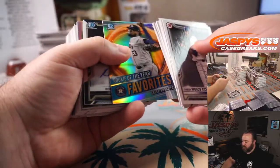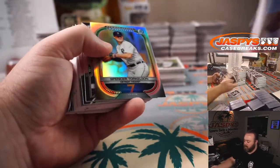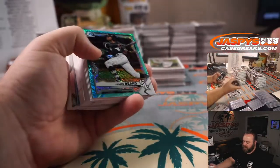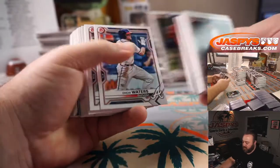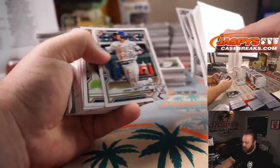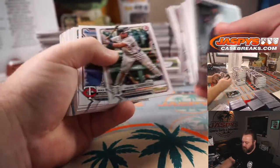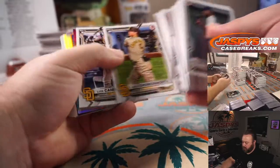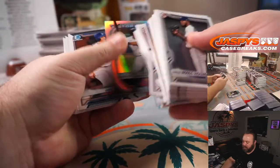Cristian Javier for the Astros, and Robert Hassell for the Padres, Leo Kor, Spencer Torkelson for the Tigers, and James Beard to $125 for the White Sox, Walter Lutz. Nick Gonzalez for the Pirates, Joey Bart for the Giants, and Nick Madrigal for the White Sox.